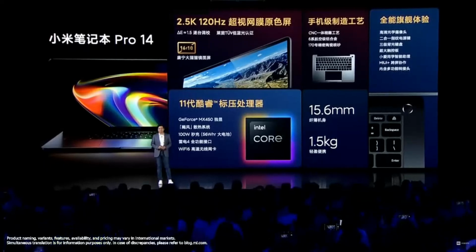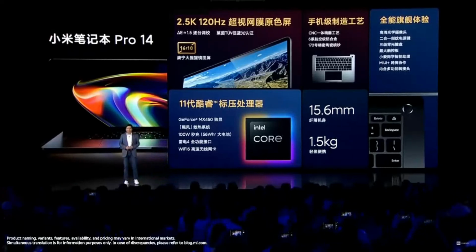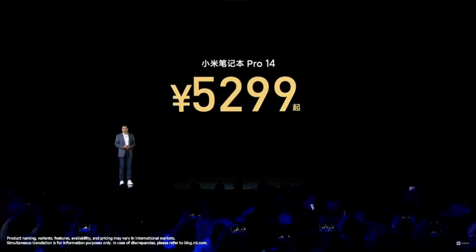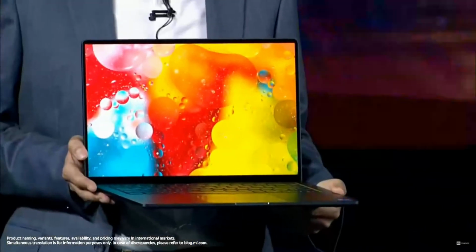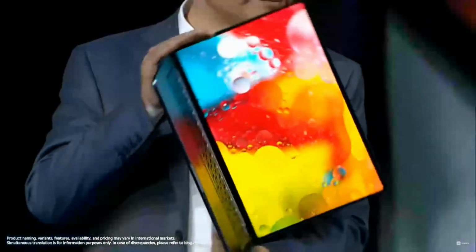And what about the specs? Well, compared to the Mi Pro 15, the specs are absolutely identical, because it uses the LCD True Color display. The product also comes with a very competitive price, $5299. Look how bright the LCD display is. Very light as well.